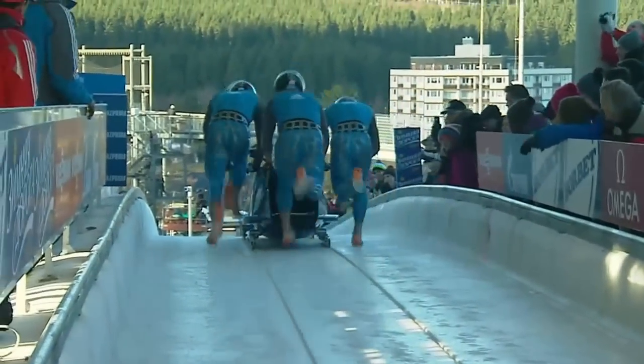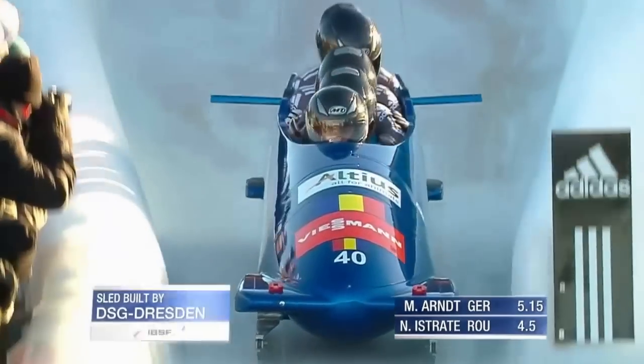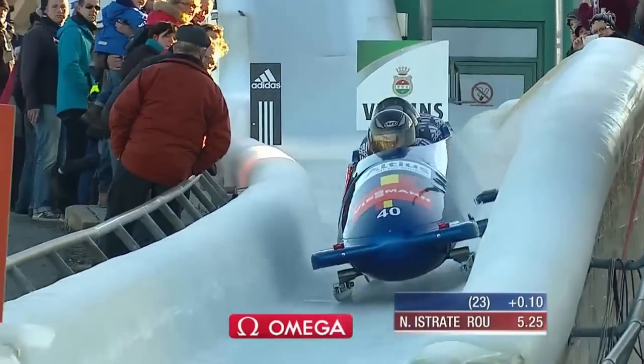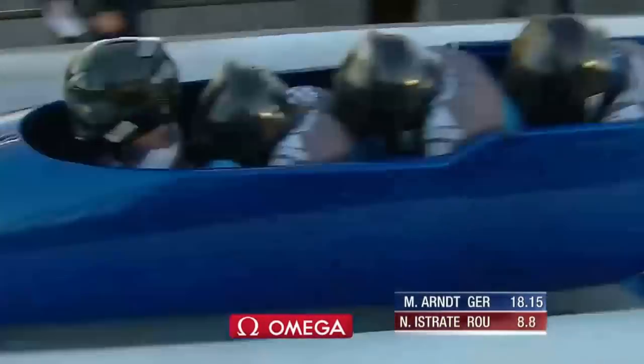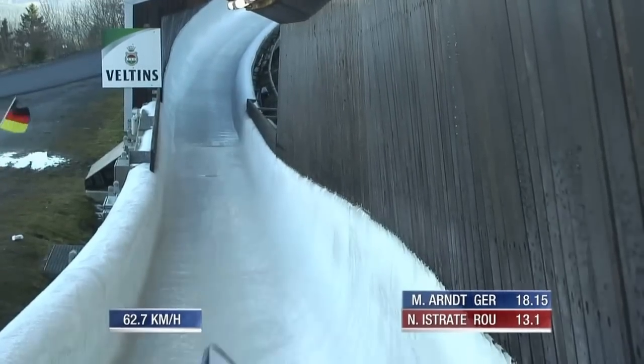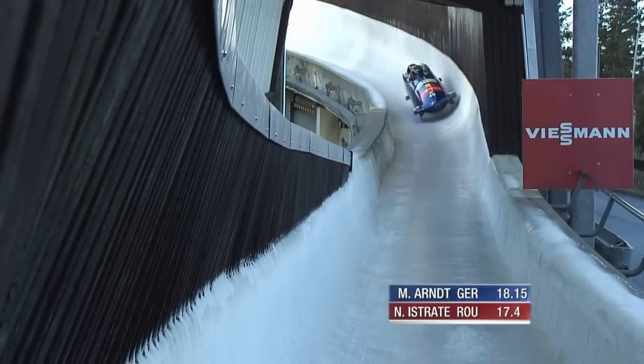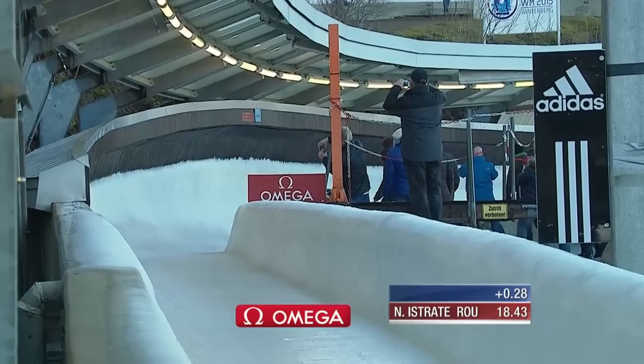Lamont Dean is on the bubble for the GBR. It's an old Dresden sled. I would say that this is probably the oldest sled in the field. Well loved as well used, though. Look at it, it's well presented as always, yeah. Nobody works with less, gets more out of it than the Romanians do.